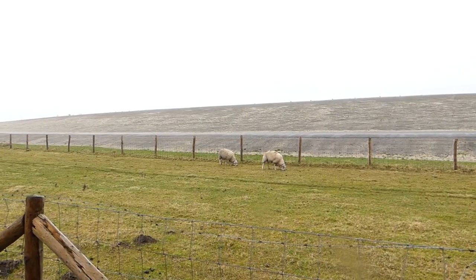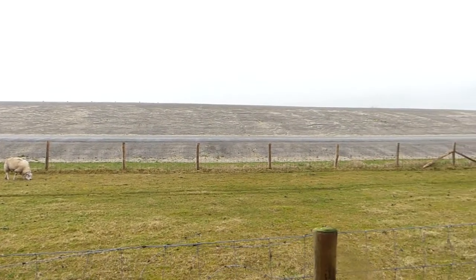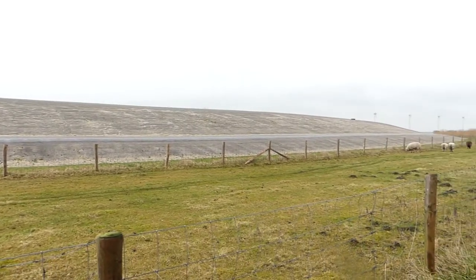So you might be wondering what that big, long, high concrete embankment is behind the sheep paddock. And that's actually a barrier to defend against strong sea surges when there's storms, so that inland isn't flooded and farmland is destroyed, and there's also towns that lie below sea level, I think between 1 and 1.5 meters below sea level. So this is part of the Dutch North Sea defences to stop flooding.